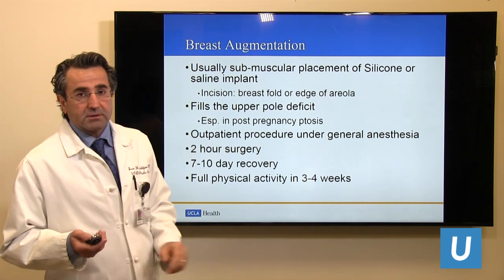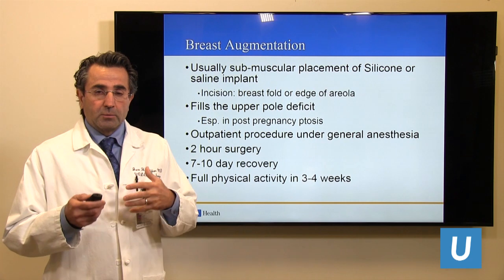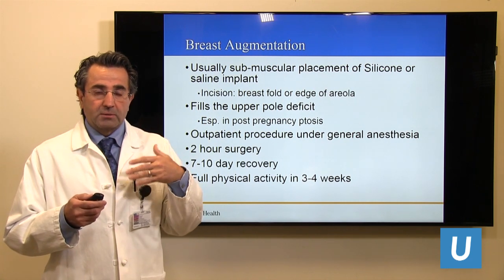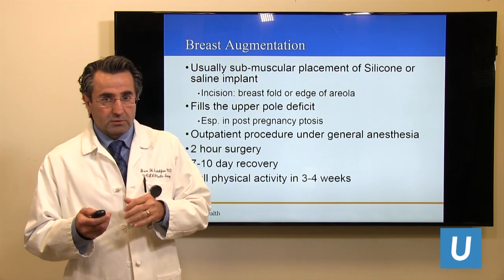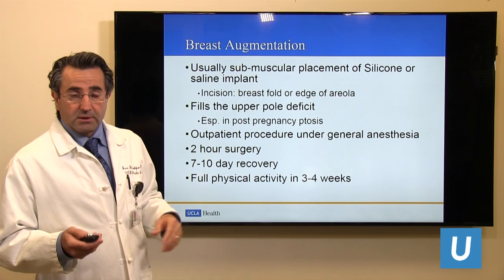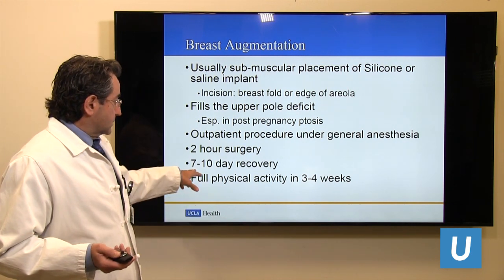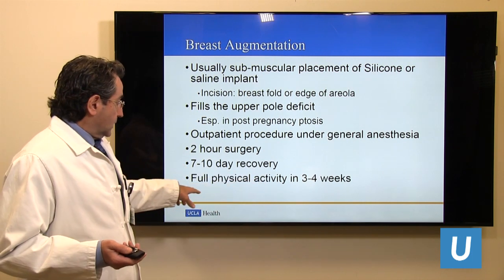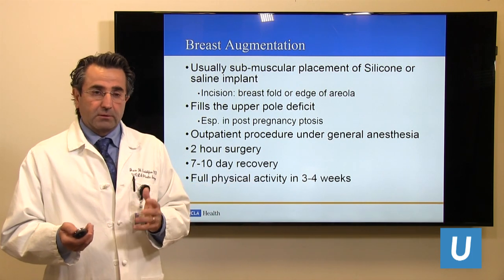This is the most common side effect of pregnancy and or breastfeeding, where the breast loses the upper portion, it becomes flat, too flat at the top, and this is what breast augmentation addresses most efficiently. It's an outpatient procedure. It's done under general anesthesia. It's about a 2-hour surgery and 7 to 10 day recovery, and usually the women can go back to full physical activity at about 3 to 4 weeks.